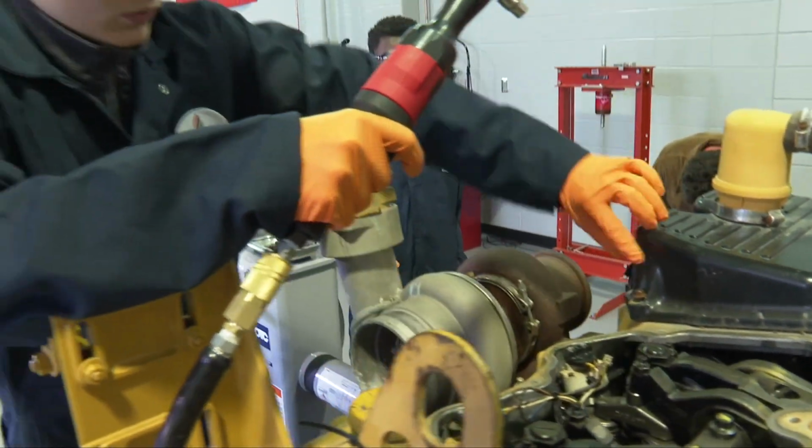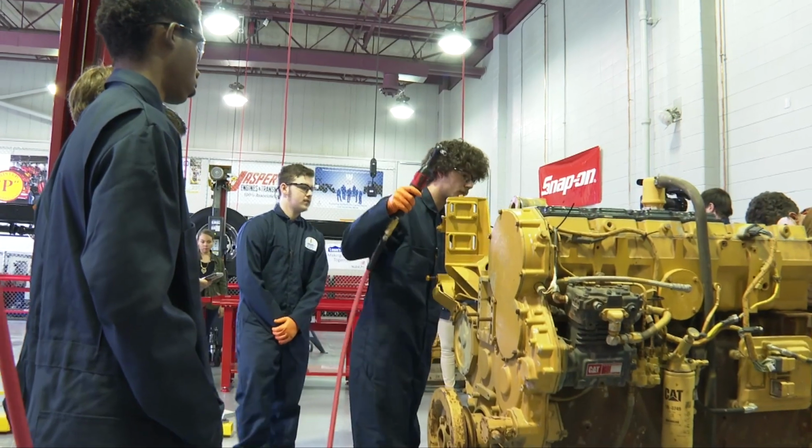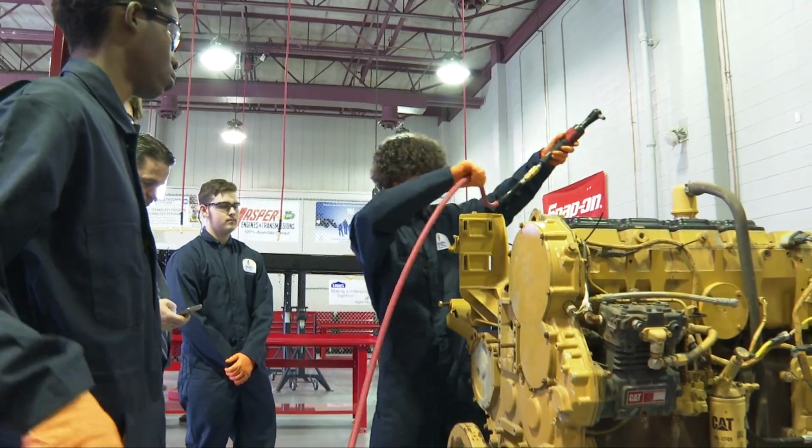This lab space is incredible and a blessing to our industry. It'll be extremely valuable for these students learning real job skills. We are proud to be a part of this program, and we want to continue to provide these kinds of opportunities to students here at Fairdale.